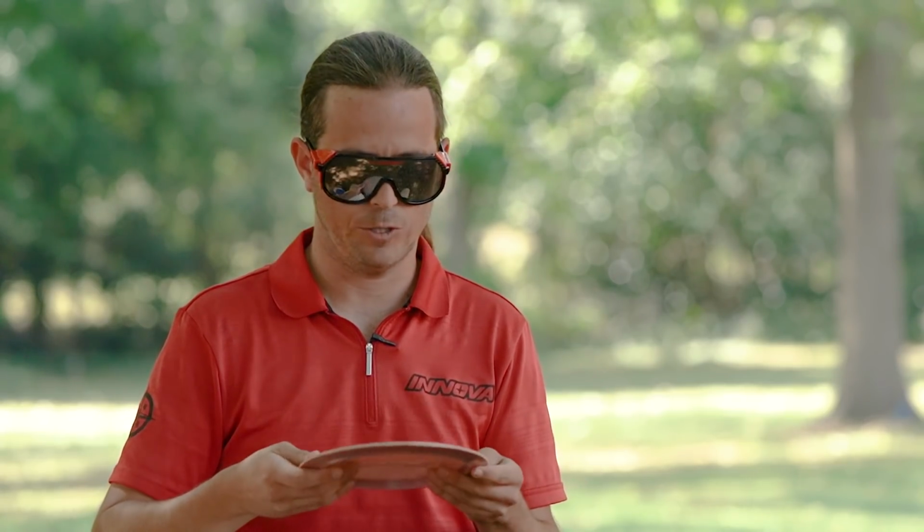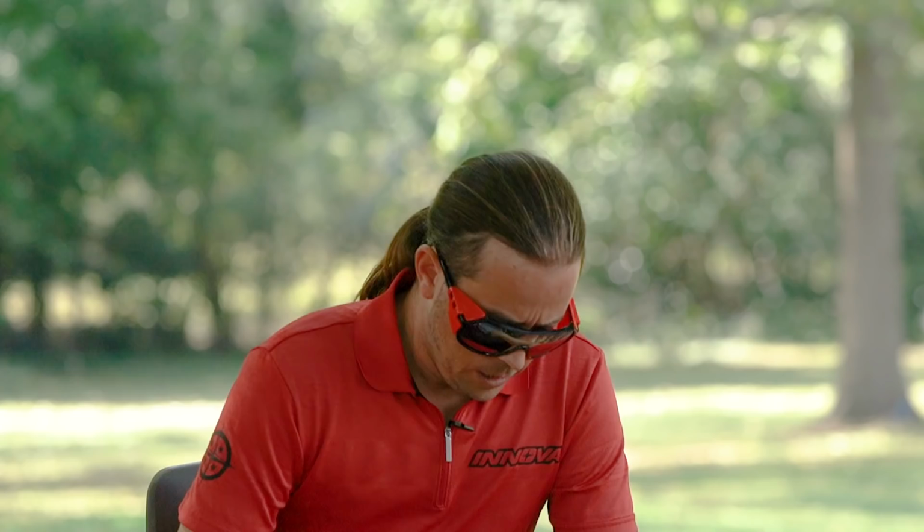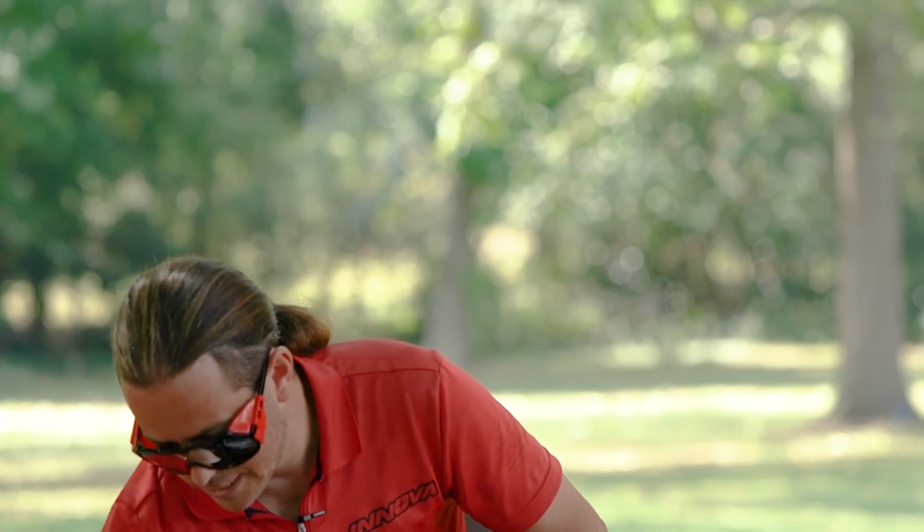Go pick up a Destroyer or a Scorpius if you've got a powerful forehand or backhand. These are discs that have become a staple in disc golf, and the disc that pretty much every other company has tried to emulate or mold after, so go grab one. I think that about does it for the discs.